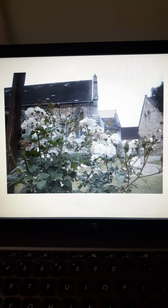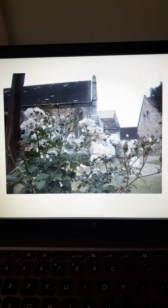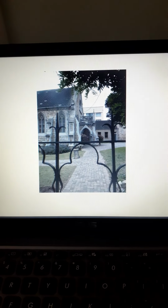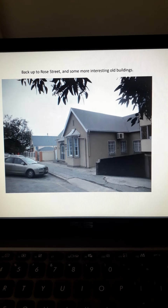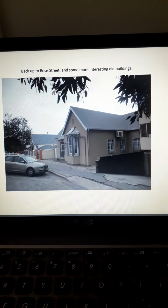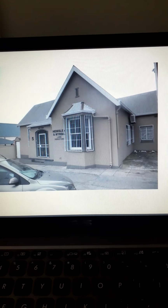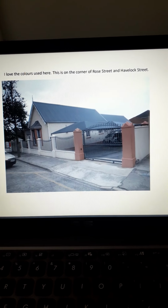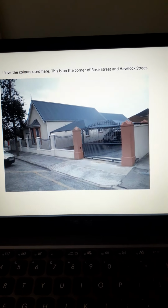This was spring, I think we said October, so lovely flowers in the garden. And back up to Rose Street and some interesting buildings here. Corner of Rose and Havelock. And look at that beautiful wood.